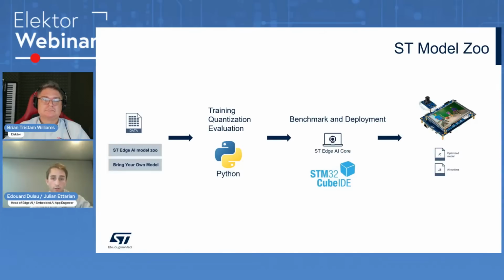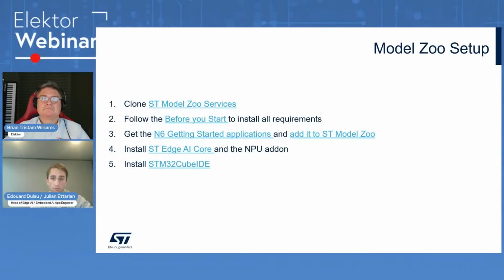we need the STEdgeAI Core I explained, and the STM32CubeIDE that will build the project and then flash it into your board. That's why to set up Model Zoo, we need to do multiple things. It can seem complicated, but it's very easy to do. The first thing you need to do is to install Git to clone the repository ST Model Zoo Services. Then you need to follow the "before you start" documentation. It's just a matter of installing Python libraries.